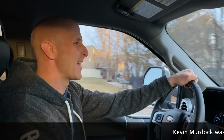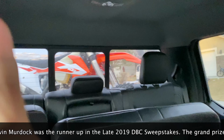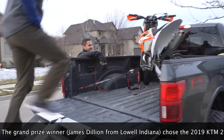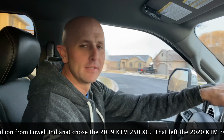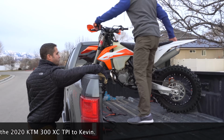Are we on? We're on. We're driving to deliver that dirt bike. That one right there. That is a 2020 KTM 300 TPI XC, 300 XC TPI. And we are going to deliver this to Kevin Murdock in Riverton, Utah.